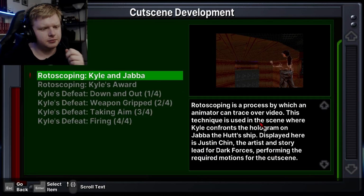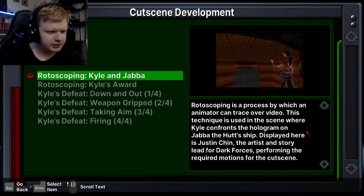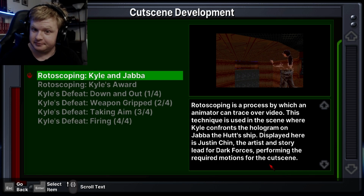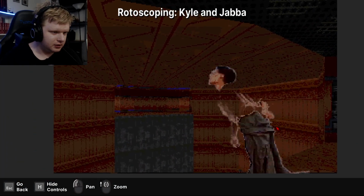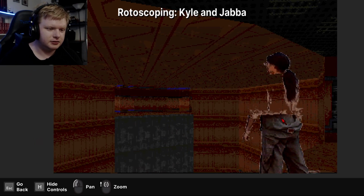So rotoscoping is a process by which an animator can trace over video. This technique is used in the scene where Kyle confronts a hologram on Jabba the Hutt's ship. Displayed here is Justin Chin, the artist and story lead for Dark Forces, performing the required motions for the cutscene. This is how you do it, boys. To be honest though, it would be really easy to mistake that for a girl.